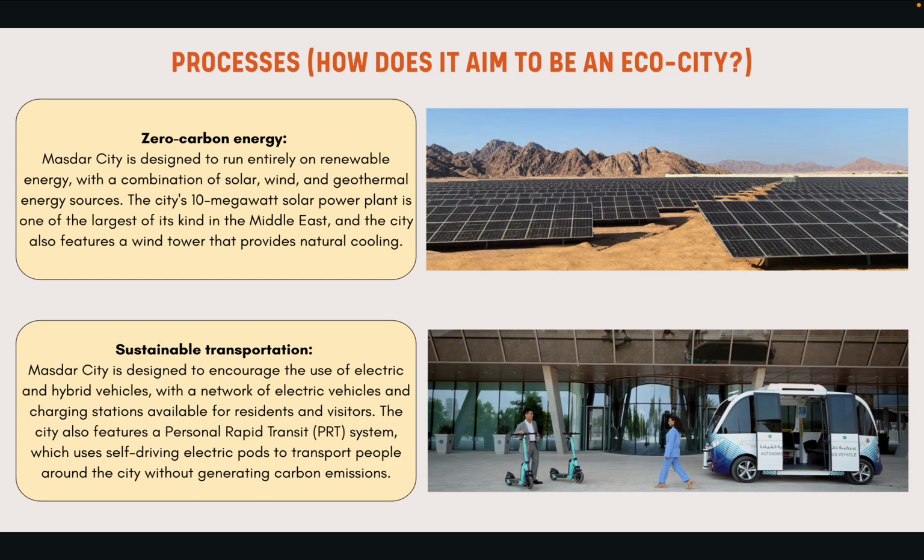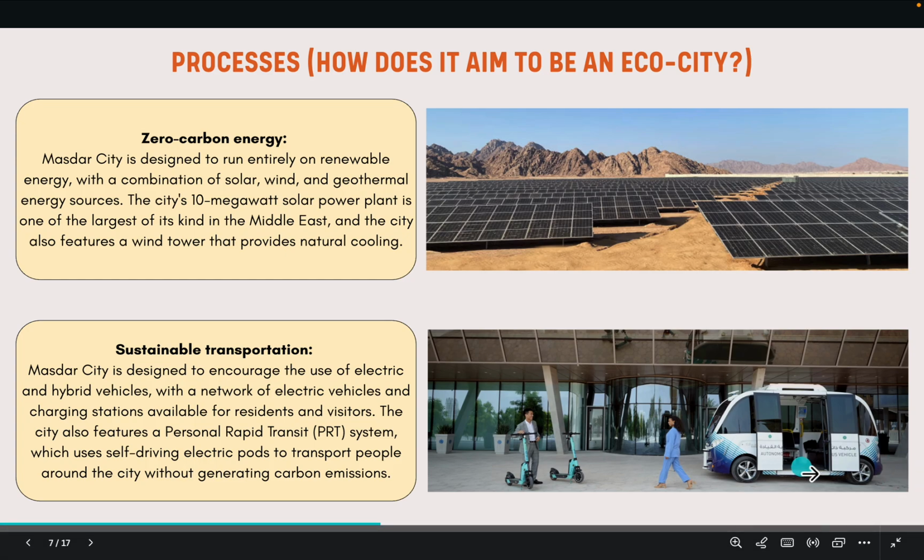Well, first they have a zero carbon energy thing. Masdar City is designed to run entirely on renewable energy. So this includes using solar panels, those wind turbine things, right? Yeah, that's what they're called. And geothermal energy sources. And they also have sustainable transportation. So Masdar City is also designed to encourage the use of electric and hybrid vehicles. So that little car you see, that's powered by a solar system, I believe, from that little teeny roof.